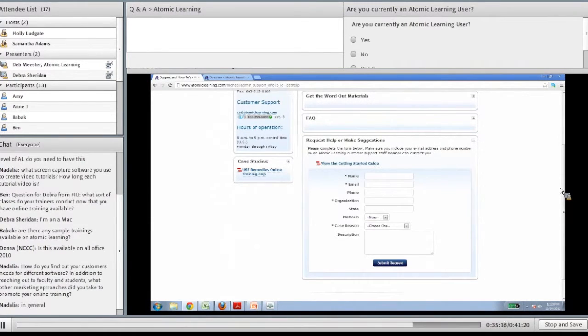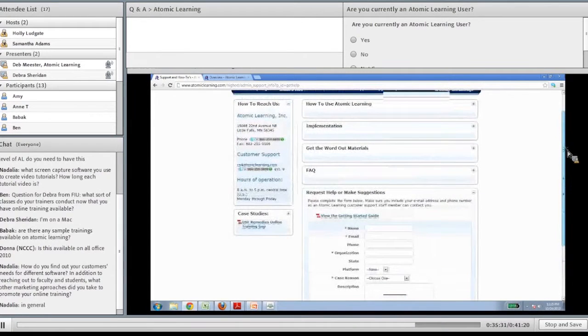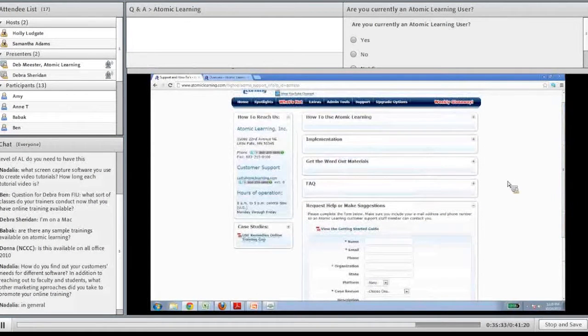As far as what training to provide outside of that realm, it's really based upon recommendations from our current partners and those schools that are looking at coming on board with Atomic Learning. So we welcome any feedback that you may have to provide for us on, we would like to see these types of courses or these types of topics covered. But I'll let Debra take it from her end too.